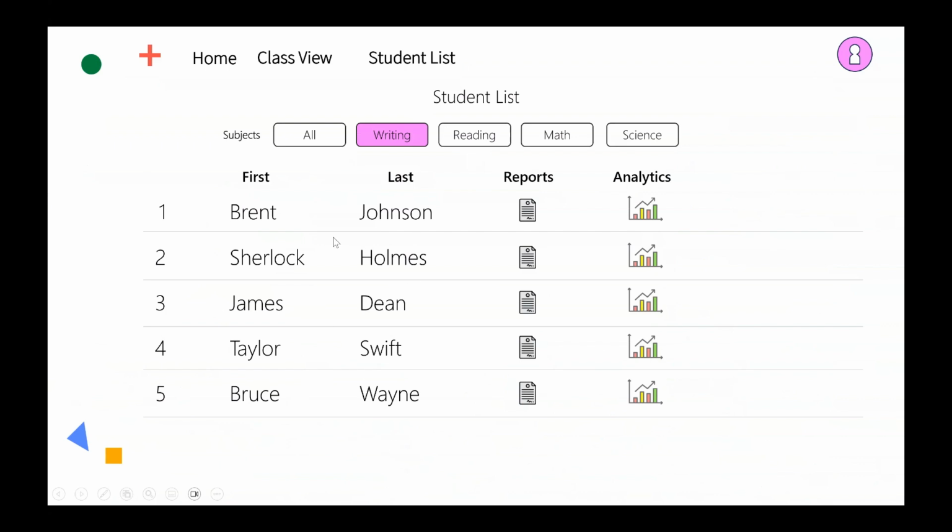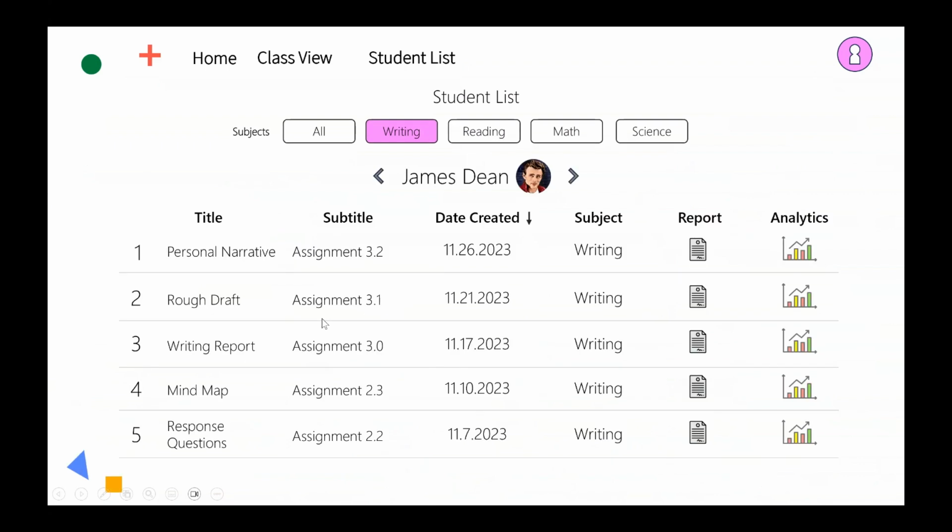There's also a teacher dashboard where I can see all of the students within my different classes. I can view the reports and various analytics about those students. I can also dive in to see specific students within the class and what reports they have sent and get more information about the individual student.